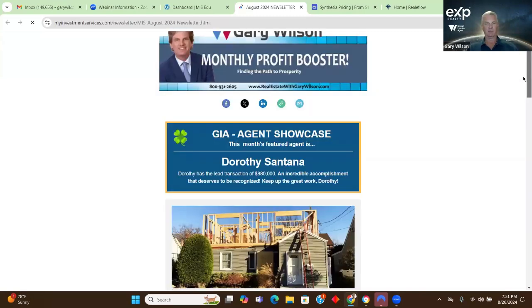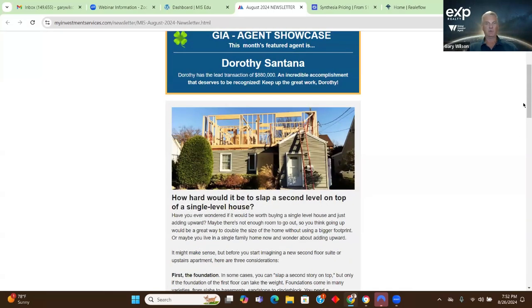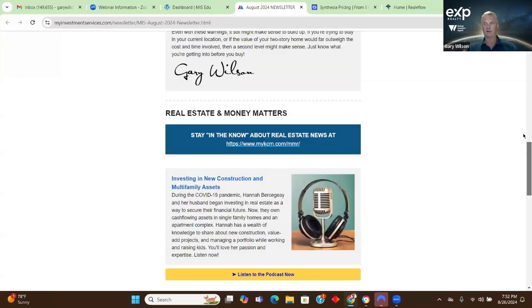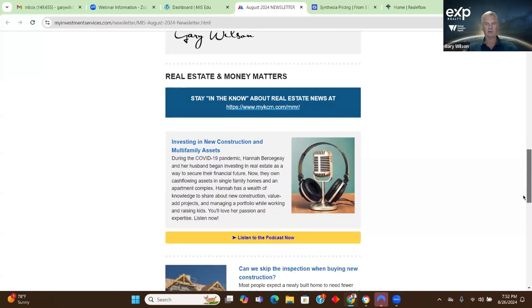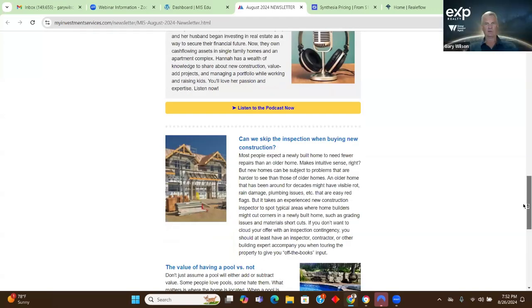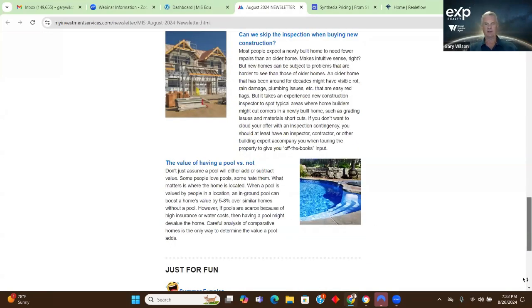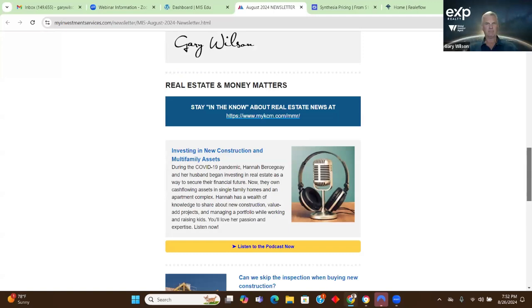Okay, it's always got like a top agent of the month, an article, adding a second level on top of a home, which we're seeing more and more these days. I actually did that one time on a rental. Real estate and money matters, right? This is an article from Keeping Current Matters. I know those guys, the owners who built that company, and the dad since passed away. Another article: Can we skip inspection while buying new construction? Value of pools. There's always something fun at the end, and always you give a call to action at the end there. So that's the newsletter. Okay.